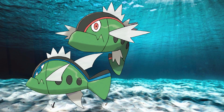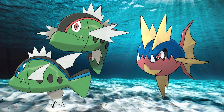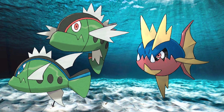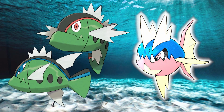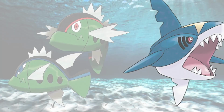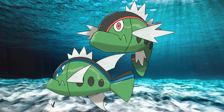First, it reminds me way too much of Carvanha, but I would say that Carvanha is more interesting because not only is it a water and dark type instead of just pure water, but it also evolves into a shark. Basculin, on the other hand, is a single-stage Pokemon with below-average stats.